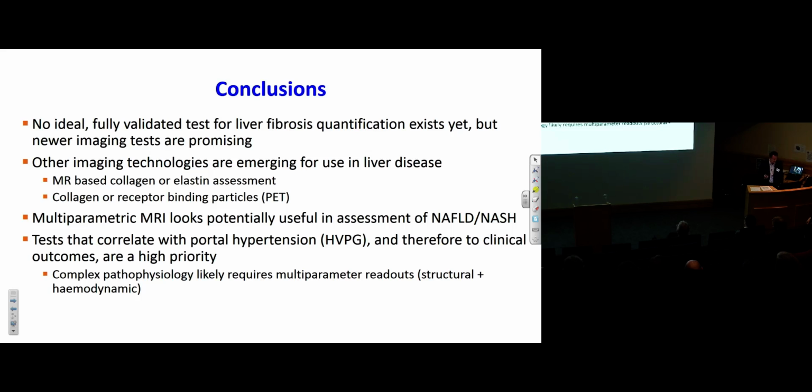There are lots of other MR techniques. Peter Caravan at Harvard has got some really nice work using collagen and elastin MR probes. There's a potential for PET tracers as well. And I think multi-parameter MRI looks really useful for assessing fatty liver disease, particularly as some of the drugs that we're likely to be using in trials have differential effects on fat, inflammation and fibrosis. So it may enable us to unpick effects of drugs. And then portal hypertension is a really important area, but will likely need a multi-parametric approach.